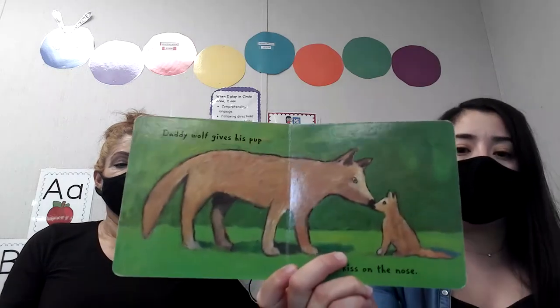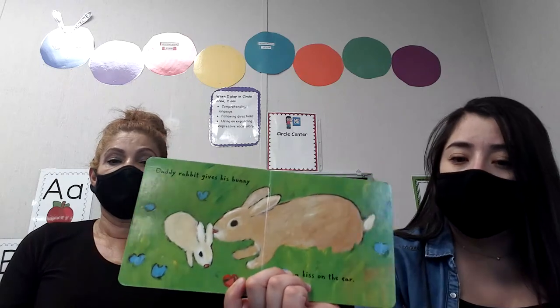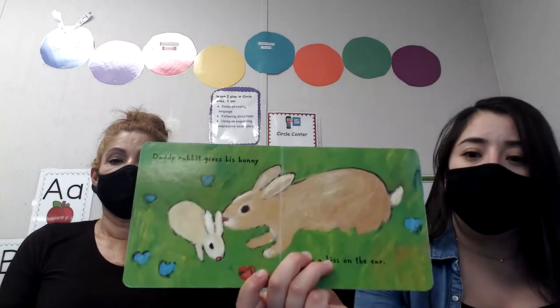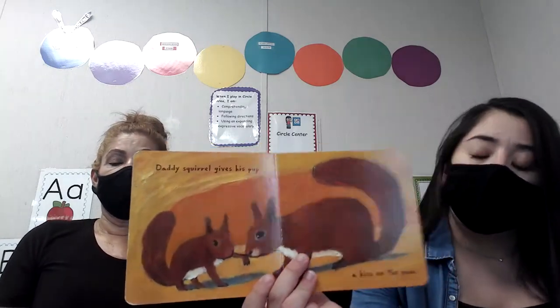Daddy Wolf gives his pup a kiss on the nose. Daddy Giraffe gives his calf a kiss on the neck. Daddy Rabbit gives his bunny a kiss on the ear. Daddy Squirrel gives his pup a kiss on the paw.